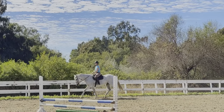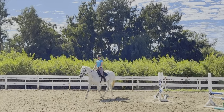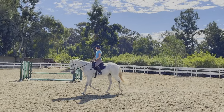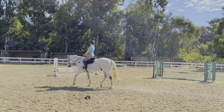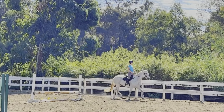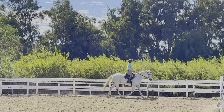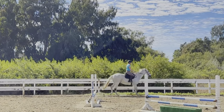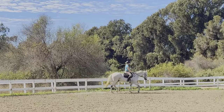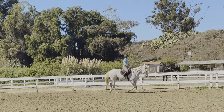So I feel like he's definitely still keeping the same stride length that he was before, but he's starting to understand that he doesn't have to go as fast and he can start getting a little bit more suspension and impulsion in his trot. So here I'm working on the extension, and on this ride, he kept wanting to pop his head up, but that's fine. We just started working on the extensions and he's not quite sure how to lift through his top line all the way to get them done successfully.